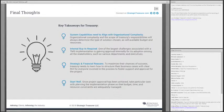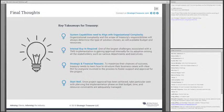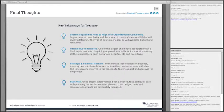Second is you've got to sell it internally. You need buy-in from multiple people. You're competing for dollars. Third is there are strategic and financial reasons. Not everything comes down to ROI. You can't quantify everything, even though we like to think that. But it's important to put the financials in there, make it strong, and identify the strategic reasons for those changes, whether it's control, visibility, flexibility, scalability. And finally, as Debbie gave you a lot of ideas, start the project well, and nothing succeeds like success.